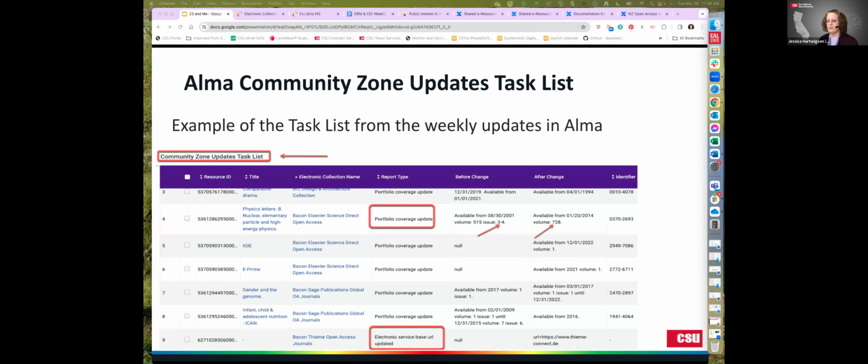So you always want to look out for a major change. I think last week it was DOAJ. We had seen an email that said it was coming, but you could see there was a lot of updating that happened with that particular collection.